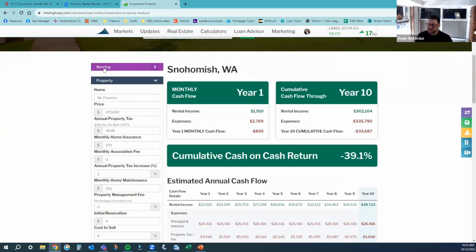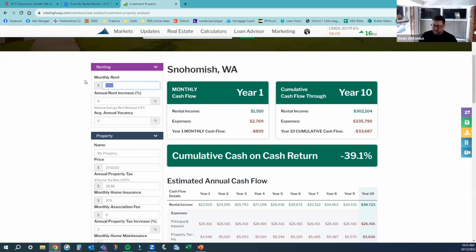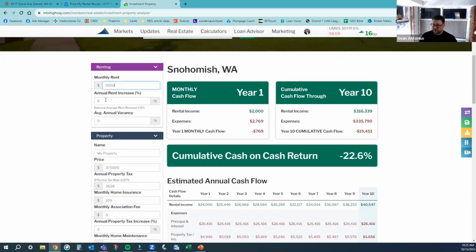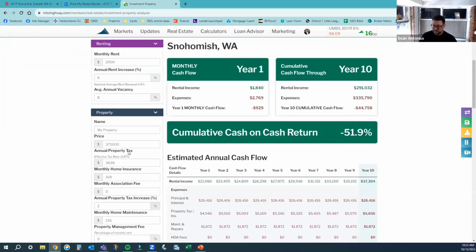All right. So I'm going to start with this. I think it's going to rent for a little more. National annual rent increase, we'll put 6%. Vacancy, I'll probably put a month in there, maybe up to a month every year it's going to be vacant. We've got to account for that.